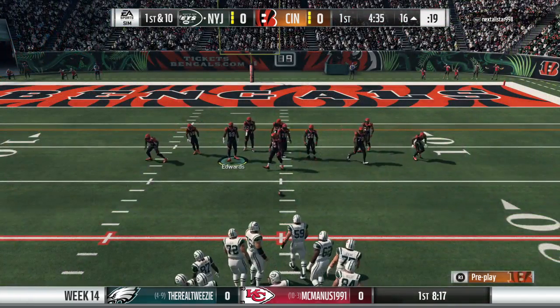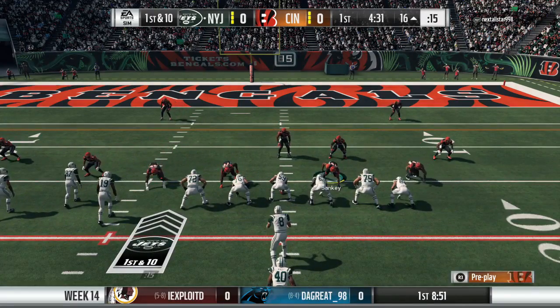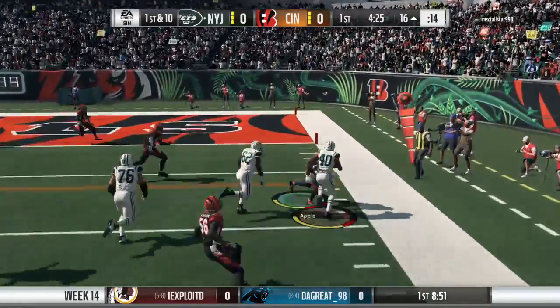And to get there, you actually need some help. It's not just your pure speed getting to the corner, making sure that the blocking is taken care of inside so the pursuit doesn't get you. And oftentimes, those wide receivers, tight ends, it might be flexible.